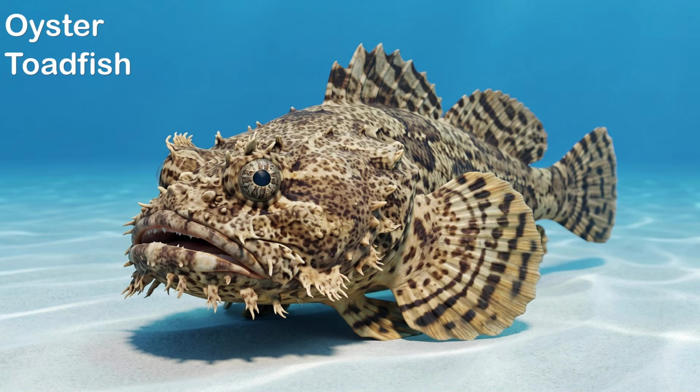The next one, oyster toadfish. With a grumpy face and strong jaws, this fish is a true character of the reefs. It spends most of its time hiding among oyster shells. Be careful when handling one because they are very tough.